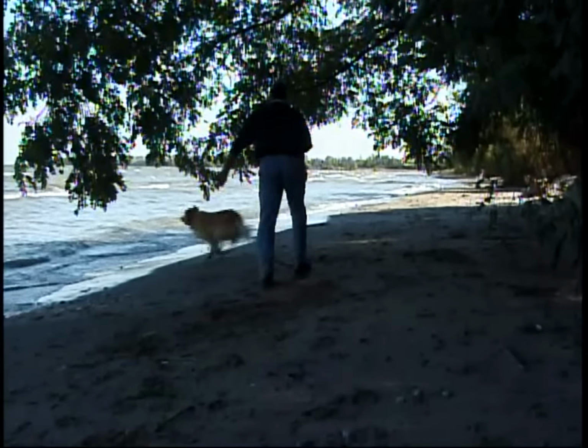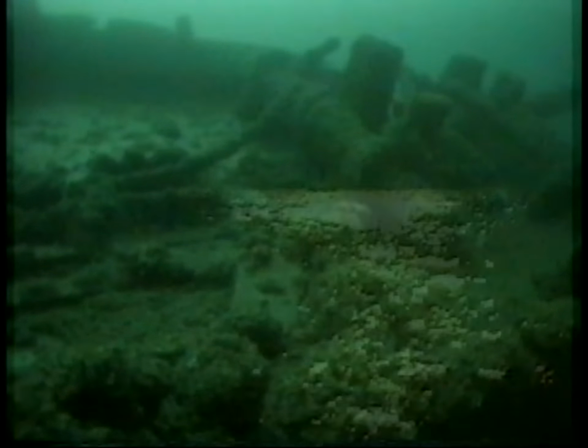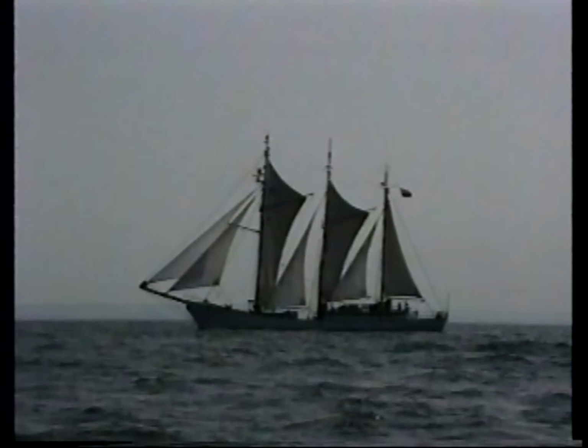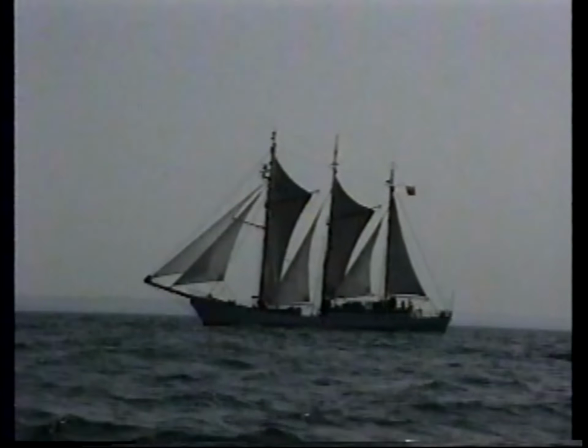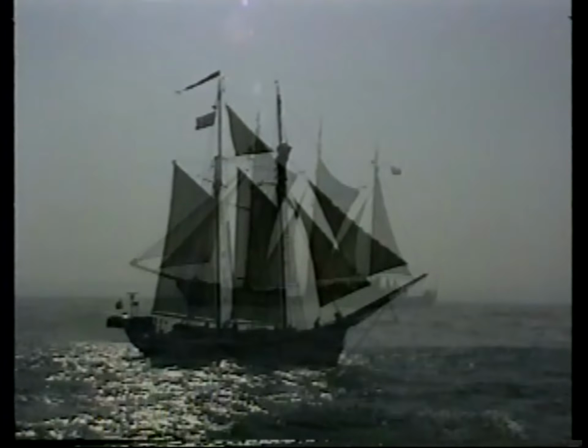The Great Lakes constitute the Earth's largest area of fresh water, 246,000 square kilometers, and one of the world's greatest collections of well-preserved shipwrecks. During the 1800s and early 1900s, thousands of sailing vessels used these waters to transport goods throughout the Great Lakes.